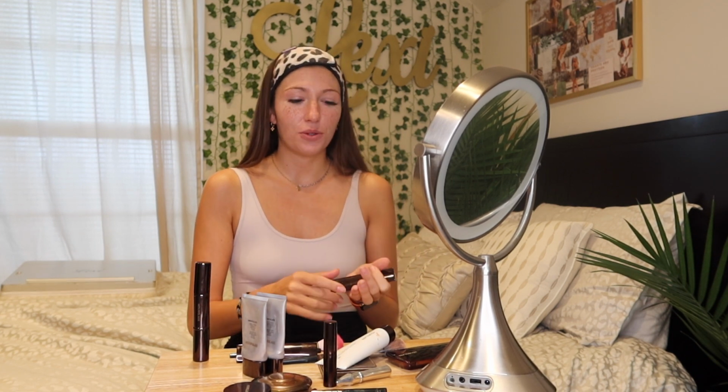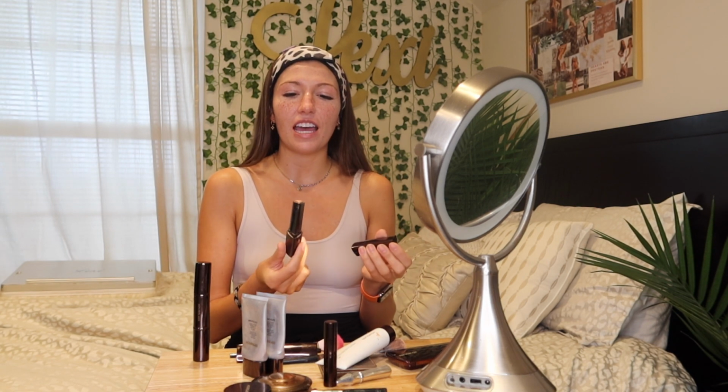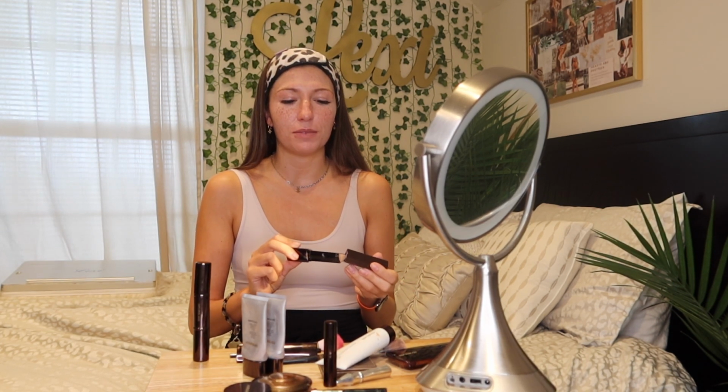Then every day I have to make a decision because I have different Hourglass foundations. These ones are liquid powder foundations called Immaculate, and I have one in tan and one in nude. Those are better if I'm between colors, getting tanner or getting lighter, whatever, because I have two of those. But then I also have this Hourglass Vanish foundation stick, and honestly this one is more coverage, so I tend to do that when I'm going out or doing something special, just because it is more of a deep, you can tell I'm wearing makeup look than these are.